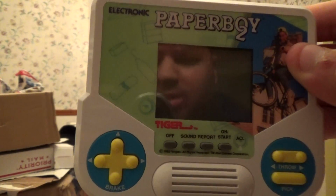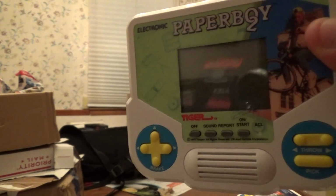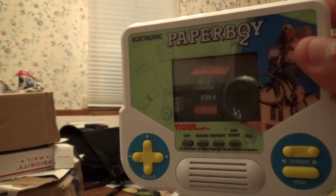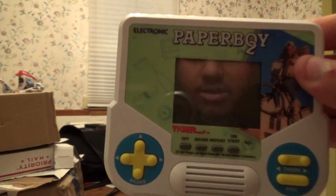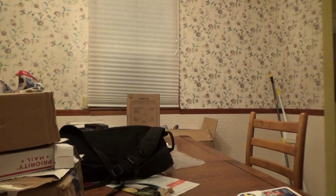And right here, you got Paperboy 2, and you can see the camera and myself in the reflection. Hi. But no. So on the left-hand side, you got the brake button, and then on the right-hand side, you got the throw and pick buttons. So it's Paperboy 2. I don't care about this whatsoever. But these are the ones I do care about.